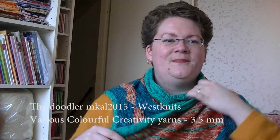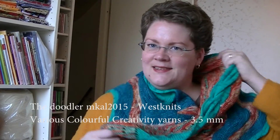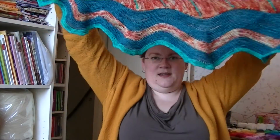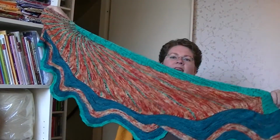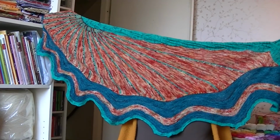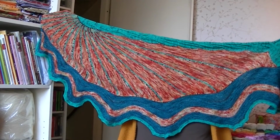Let's dive right in with the finished objects, because this is a knitting, spinning, crafting podcast. Let me start with that. You're seeing me wearing this. This is the Doodler, and I blocked it. And it is huge. I think I cannot get it in the frame at all. So here it is.